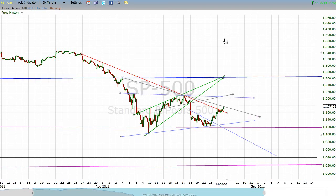But what I'm saying is, don't be caught flat-footed. At this point in time, all we can do is watch what's happening on an intermediate term and on a short-term basis and try to make a little sense out of it. And I hope we're doing that.